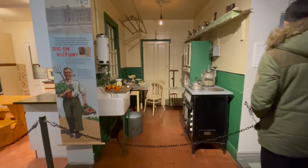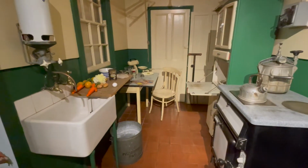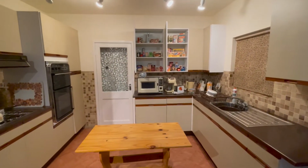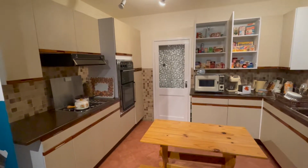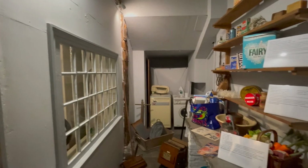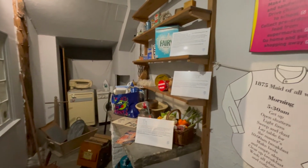Moving on to the kitchens. What's the oldest one you remember? Unfortunately, we were following some guy who just loved the sound of his own voice and kept playing bits of music. It was really doing my head in.